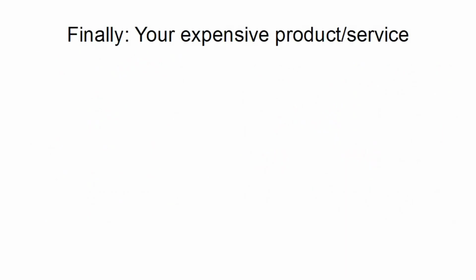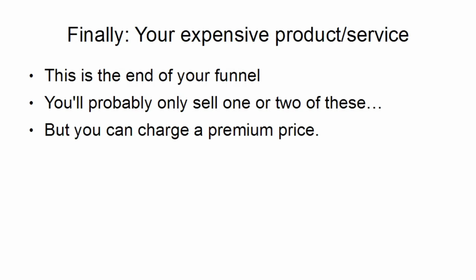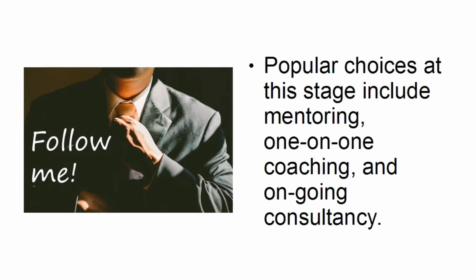And then finally, you have your expensive product or service. This is the end of your sales funnel. You'll probably only sell one or two of these, but you can charge a premium price. Because this will likely be time intensive, you won't be able to offer this to too many customers anyway. Popular choices at this stage include mentoring, one-on-one coaching, and ongoing consultancy.